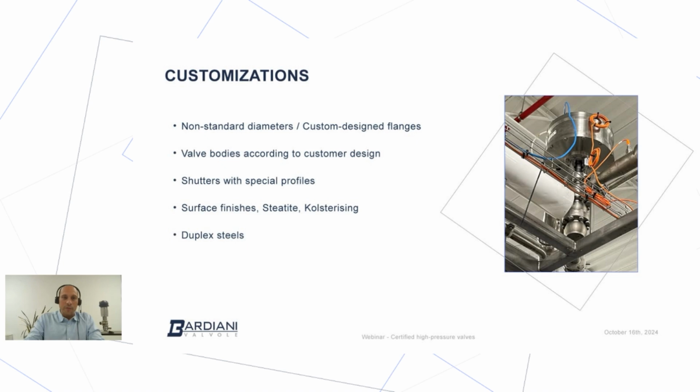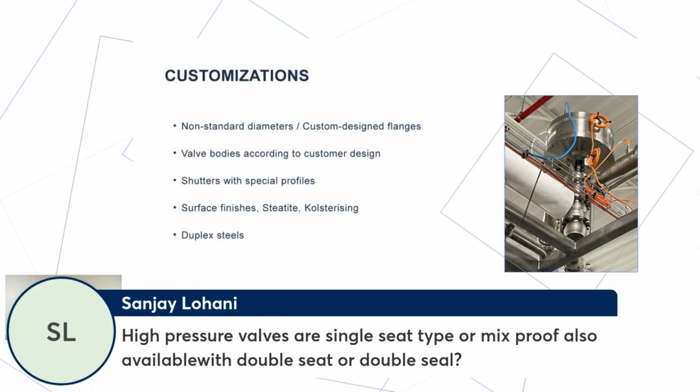So Bardiani is very famous for its capability of customizing any valve. Of course, one of the most frequent customizations is to create valves with special diameters. So of course we can have high pressure valves with smaller sizes, for example, the N10, 15 or 20, or the N 3/4 of an inch. As well, we can create even a bigger valve, for example, the N 125.